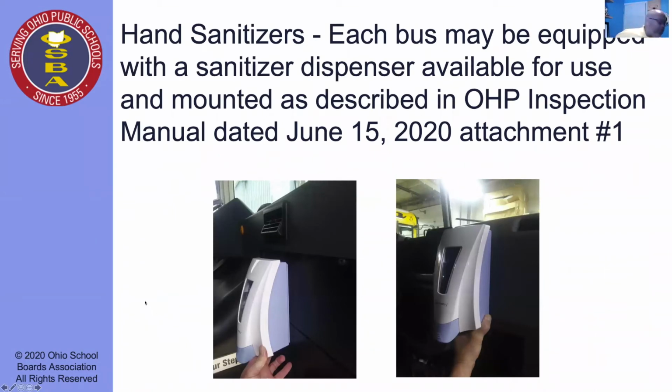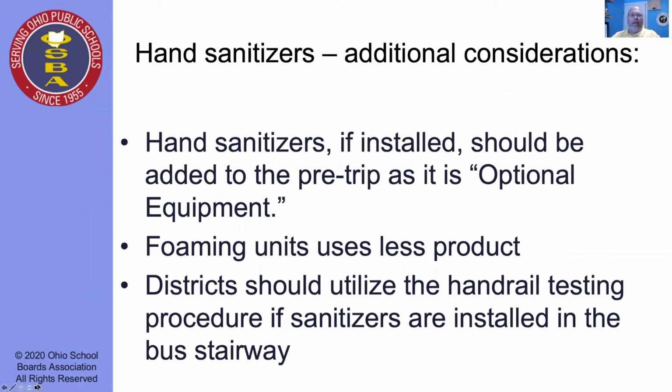Hand sanitizer is probably one of the biggest things that's come out of here. According to the state, it may be equipped with hand sanitizers. We were talking about how do we do it, and where do we place it, and the reality is all of you have different buses from different years, different manufacturers, and you're all going to buy different pieces of equipment. We're encouraging you not to put that right next to the door. Pete, if you want to go to the next slide, I don't remember where that comes. Yeah. If they are, as mentioned earlier, don't put them right next to the door, but put them where it's practical, where it's out of use.